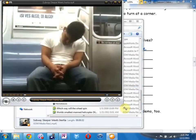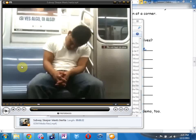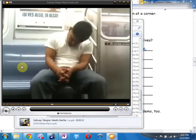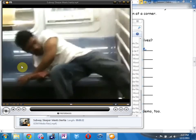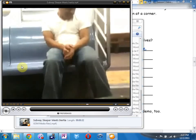What's the heaviest part of your body? What's the heaviest organ in your body? This weighs more than anything. Lots of protection, big skull for that heavy brain. It will resist a force. It will want to keep going in a straight line at a constant speed. Beautiful physics. Bad planning, but beautiful physics. Okay? The law of inertia.